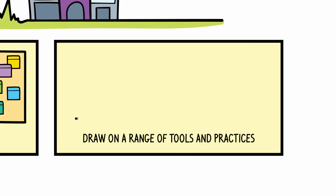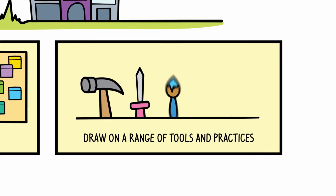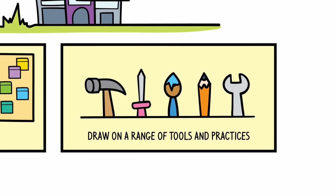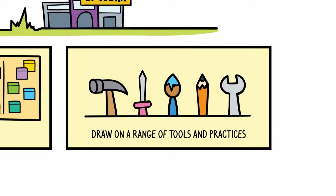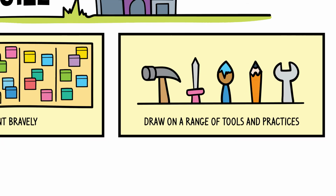Draw on a range of tools and practices. There isn't one prescribed way or process to do this. This may be a surprise or even disappointing to some, especially if you're used to following step-by-step change frameworks. Think of Agile as a way of thinking and doing where you have access to a broad range of practices and tools you can choose from, depending on your change initiative.